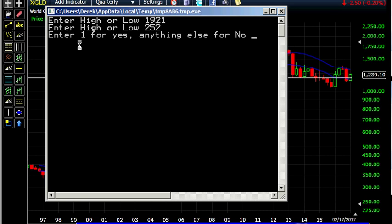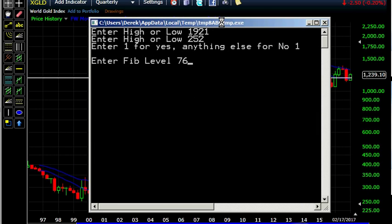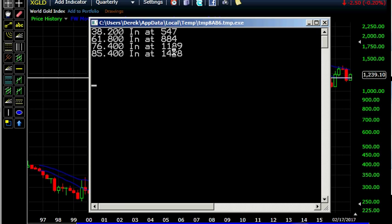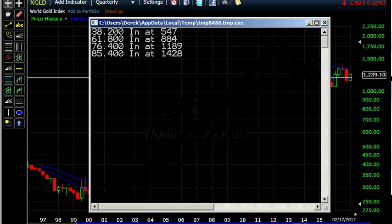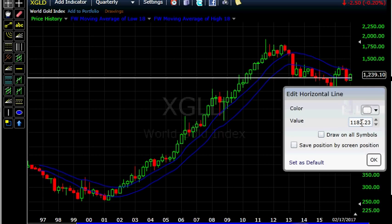And I do want another one. So I'm going to put in, and I want a higher number, the 76.4. And even the 85.4 as well. Or 84.5, 85.4, I think. Anyway, either way, the 76.4 is the one I want the most anyway. 1189. And this was 1420. Was 1428 anything particular? Yes, it was resistance. So therefore, 1189, let's get that number in there, which practically already is. It says 1182. Okay.